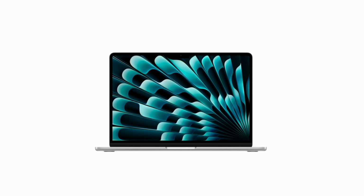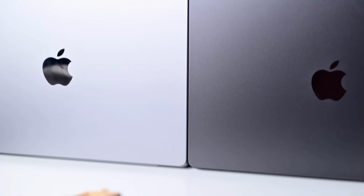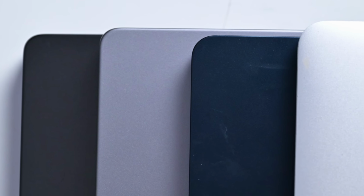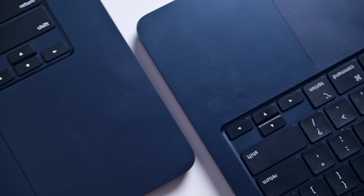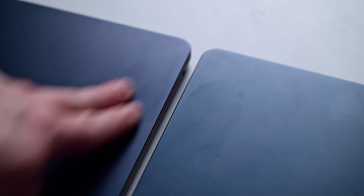The new MacBook Airs still come in silver, space gray, starlight, and midnight. Midnight is absolutely my favorite color, and it's what I picked up here for the new M3 models. Apple did borrow its anti-fingerprint coating, though, from the space black MacBook Pros. When I compare it to my Midnight M2 MacBook Air that didn't have that coating, oh man, there is definitely a difference, and it looks so much better.